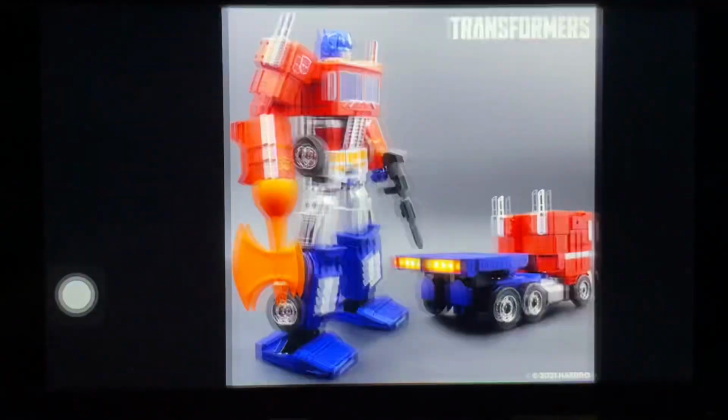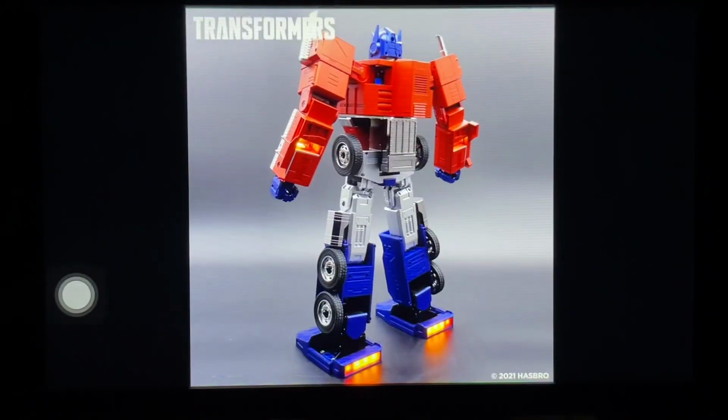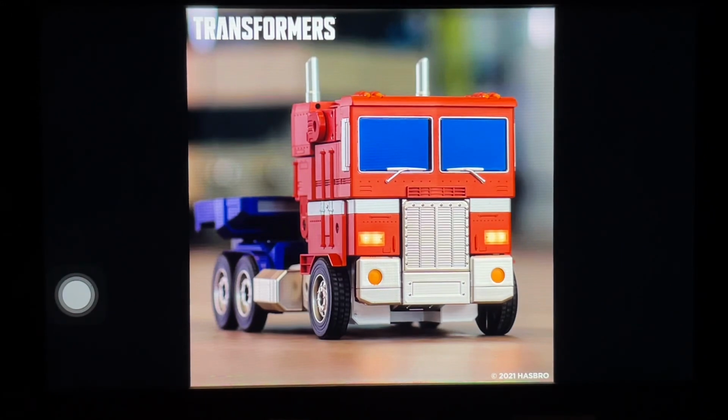I mean, who doesn't want a G1 automated transforming Optimus Prime? You can do it on your phone. You can program it. It's got lights, sounds, voice clips, and all that. It's got all the bells and whistles. This is a futuristic Optimus Prime toy.